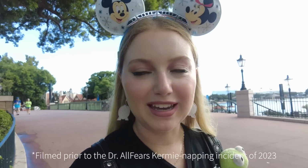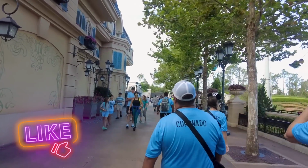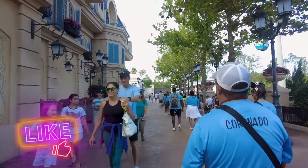Now, I will say, kind of unfortunately for me, Remy is all the way back here in the France Pavilion towards the back of the World Showcase, so I'm pouring sweat, but you know, that's Orlando for you, so it's fine. Just be prepared. So here we are, we made it back to Ratatouille in the France Pavilion.